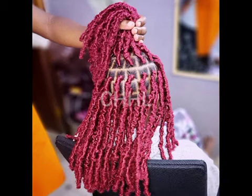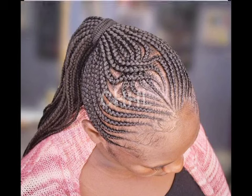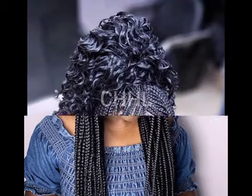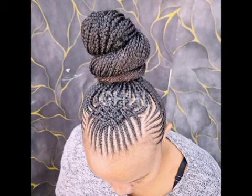We have various patterns as well as designs, from the passion twist to the kinky braids to the box braids. We also have straight back cornrows with designs. Yes, these days straight back cornrows are no longer simple and plain. We have some designs attached to them, just like the heart shape as well as some tree hairstyle ideas. And we also have some braids with beads, so do go ahead and watch this video to the end to get hairstyle inspiration and trends for your next salon appointment.